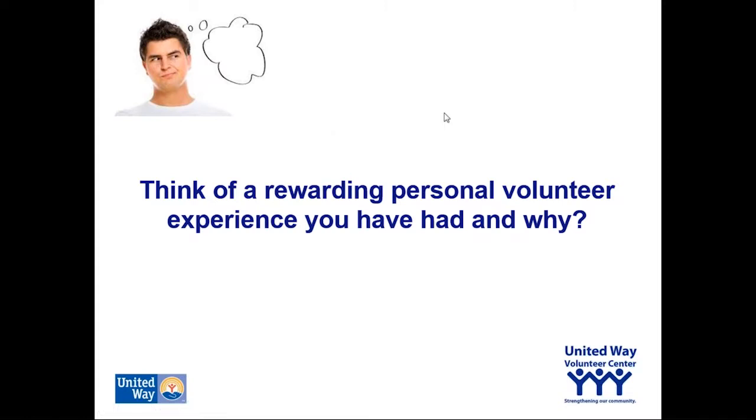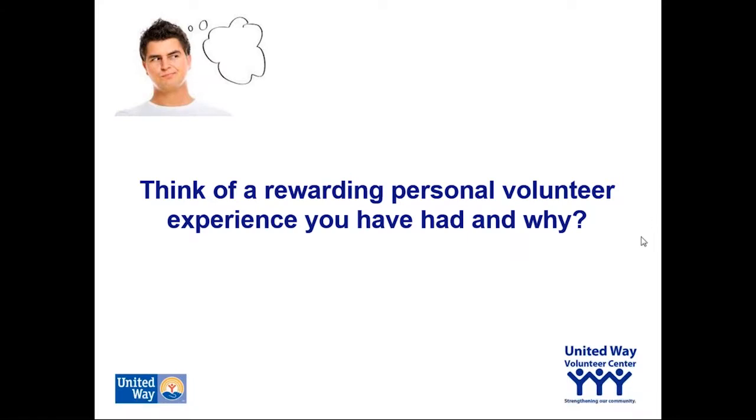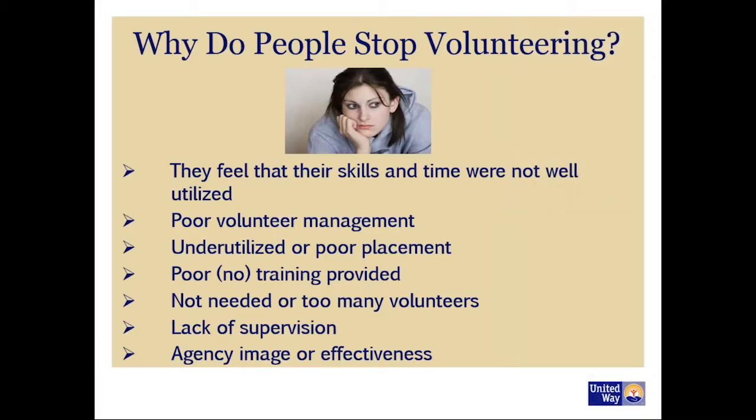So we'll go ahead and move on to the next slide. I would wager to say that most of you have had long-term dedicated volunteers, but have you ever wondered why volunteers stop coming? These are a few common reasons that have surfaced here through our office and some of our agencies that we work with. So I think you'll all agree that you've encountered this volunteer from one time or another, but volunteers feel their skills and time were not well utilized.